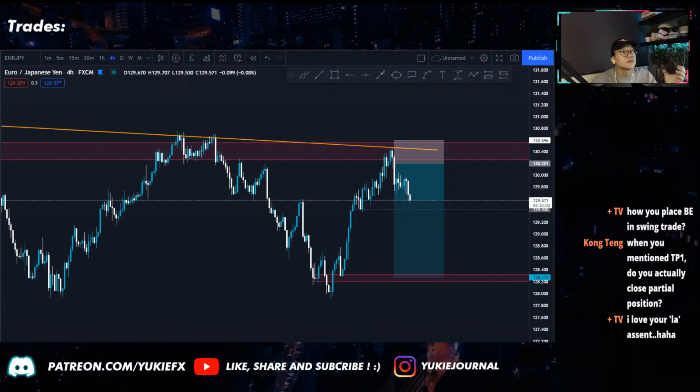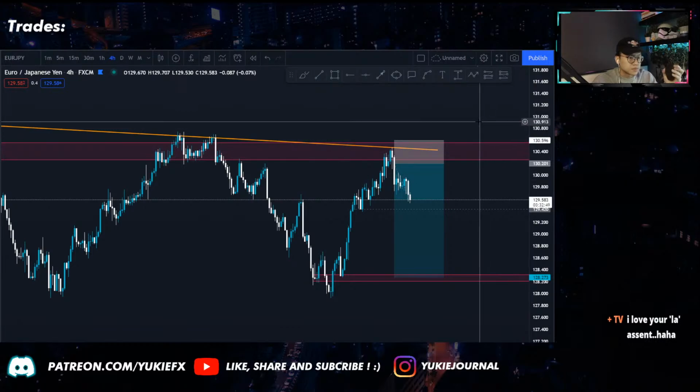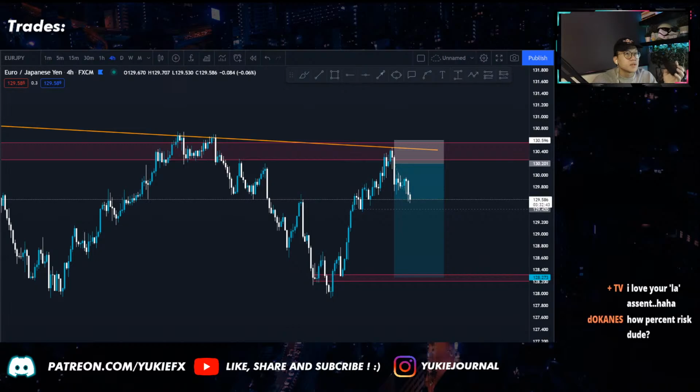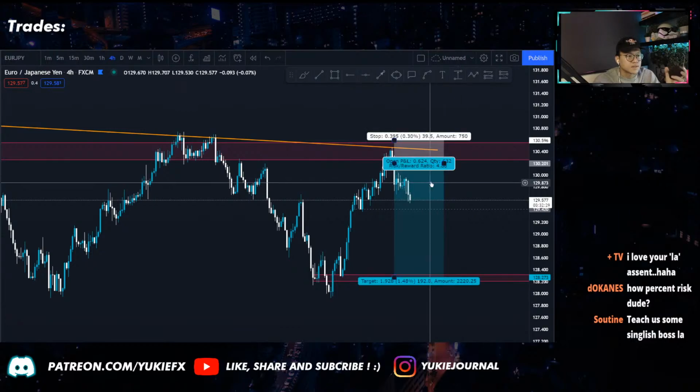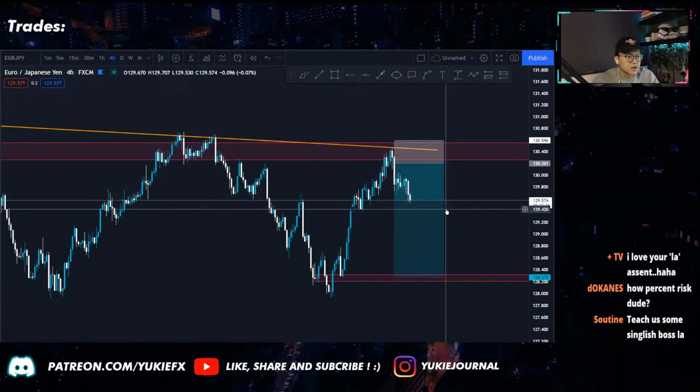What questions do you guys have? How do you place BE in swing trades? Whenever I move my stop loss to break even, I will notify you also. Whenever I manage my trade, close half and so on, I will send it in the group. When you mention TP1, do you actually close partial position? Yes, correct. Let's say I have one lot running, I'll close 50%, which is 0.5 lot, right here.